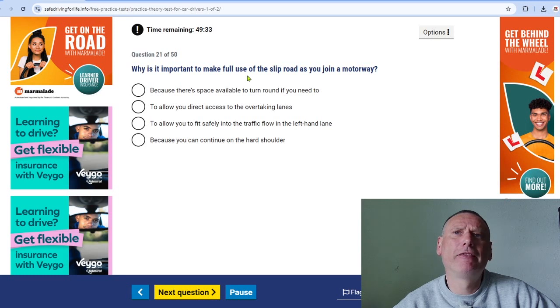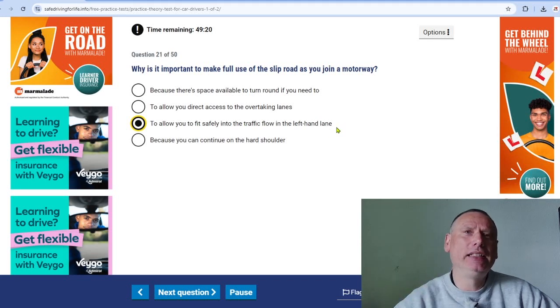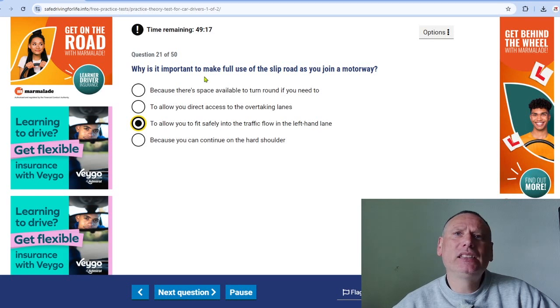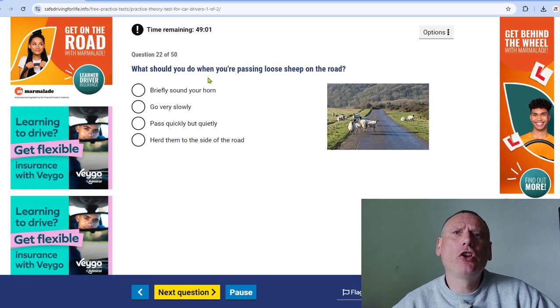Why is it important to make full use of the slip road as you join the motorway? And I know it is to allow you to fit safely into the traffic flow in the left-hand lane, but again, always read answers. Why is it important to make full use of the slip road as you join the motorway? Because there's space available to allow you direct access to it, to allow you to fit safely into traffic flow in the left-hand lane. Correct. What should you do when you're passing loose sheep on the road? Go very slowly.